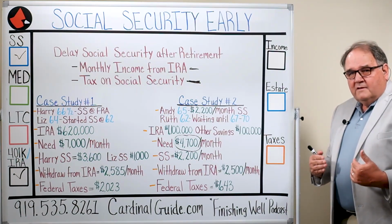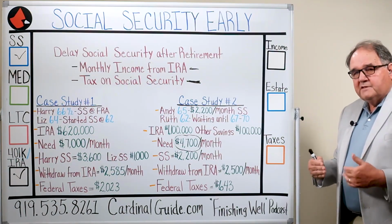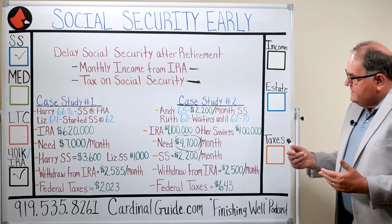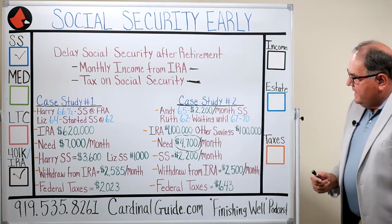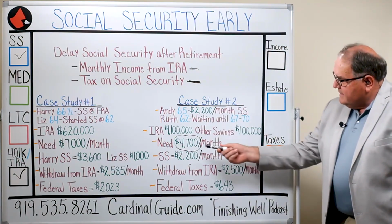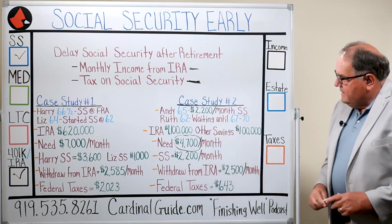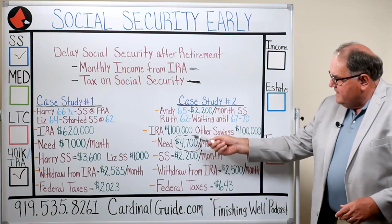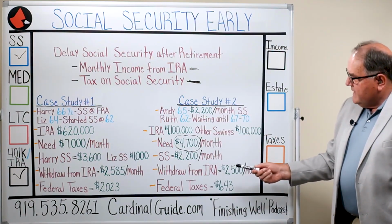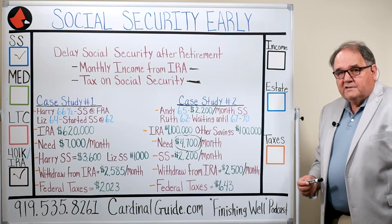So because it's the younger spouse, excuse me, the older spouse, but the smaller Social Security check, we decided to recommend that Andy go ahead and take the Social Security now. And that's going to take a little bit of heat off of the IRA, although they can pretty much stand it, the heat, but it's going to take some heat off because we've got now 2,200 of our 4,700 coming in from the Social Security check.